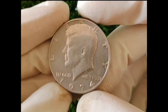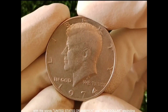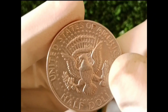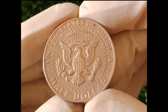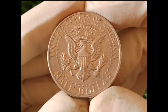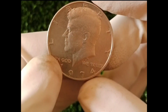Above the eagle is a ring of stars symbolizing the original 13 colonies, with the words United States of America and half dollar encircling the design. The reverse was designed by Frank Gasparro. The coin has a diameter of 30.6 millimeters, weighs 11.34 grams, has a reeded edge, and is composed of 75% copper and 25% nickel over a pure copper core.